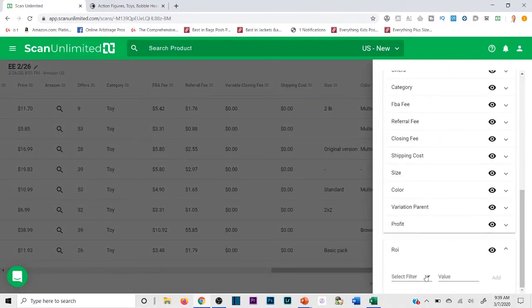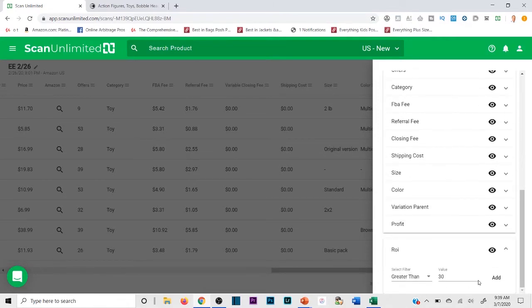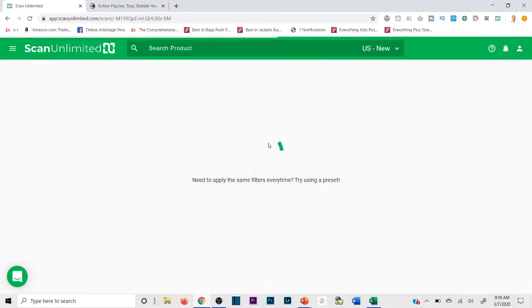We're going to scroll all the way down to ROI, and I'm going to hit greater than, let's go 30 this time. I usually go 20 to 30, sometimes 40, and that's going to basically put anything greater than 30, and we're going to add it. Anything greater than a 30% ROI is going to be shown on this spreadsheet, organized for us to look through so we can identify profitable products, right? So that's going to take out all the unprofitable products that have any ROI less than 30% on our money, okay? And that's a great way to sort it. It's basically going to save us a lot of time and only spit us out product leads, so to speak, that we can buy that are 30% ROI or greater.